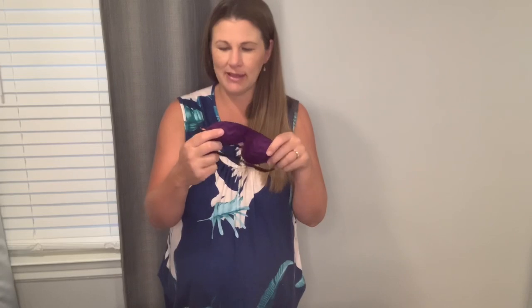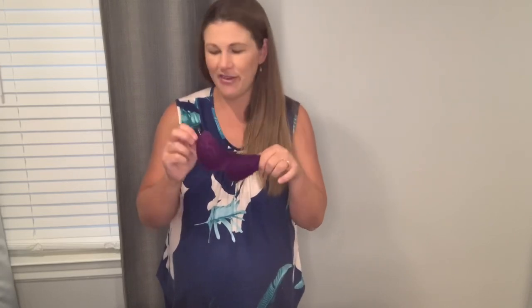Then I got my mask. This is a Bucky mask, but I always have masks because this is a sleeping mask, because I hate light at night and I really have to have a mask.